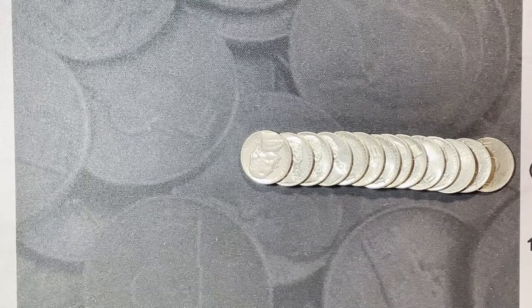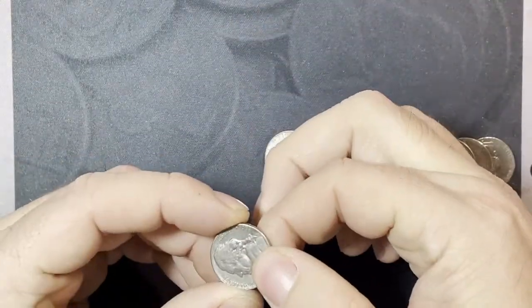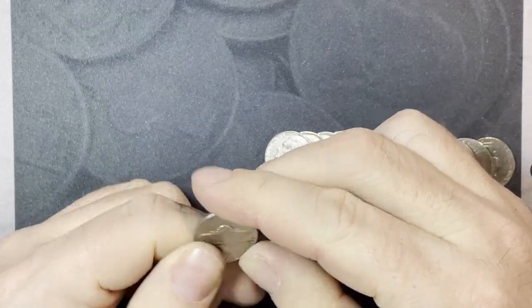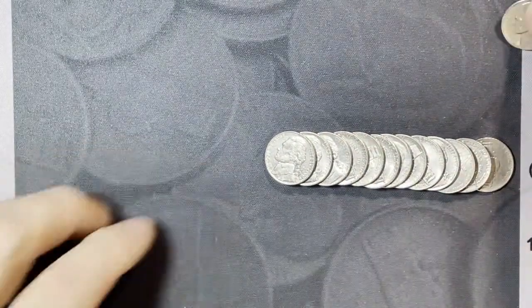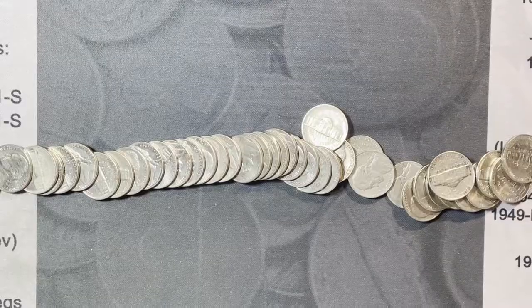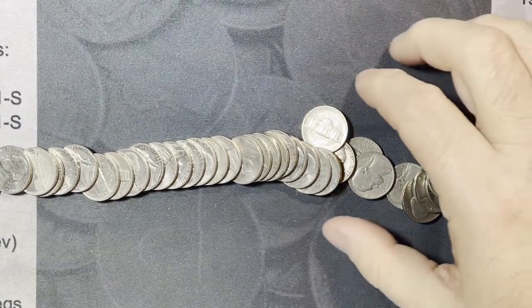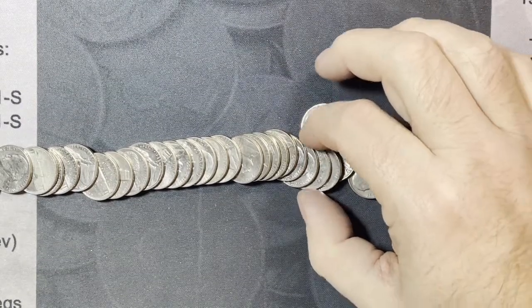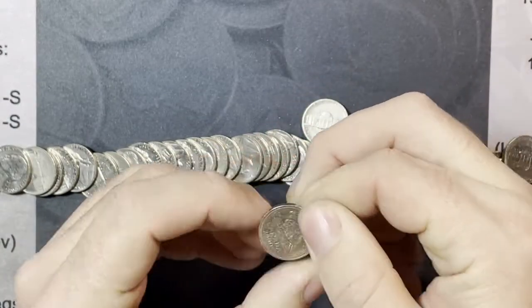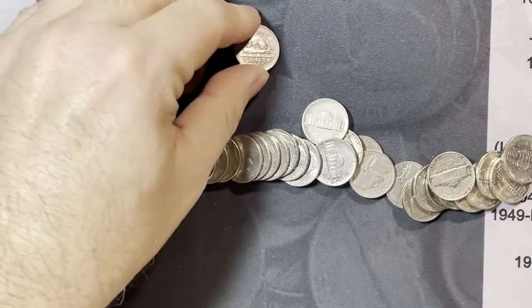Still on roll 44 here, and getting towards the end here, and I missed another one from the 50s. So it is a 1958 Denver. So another one for the 50s group. We'll keep on searching. And we're on roll 45, and I see another Canadian sticking out when I laid them out. So let's take a peek at it. It is a 2000, so a newer one, but another year, so another Canadian nickel.